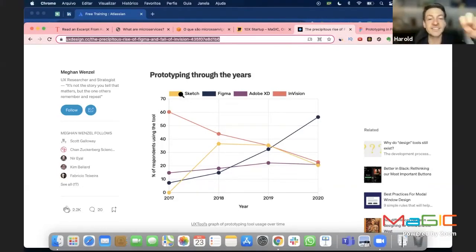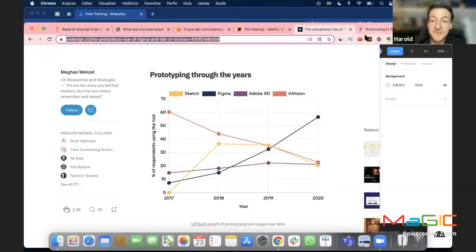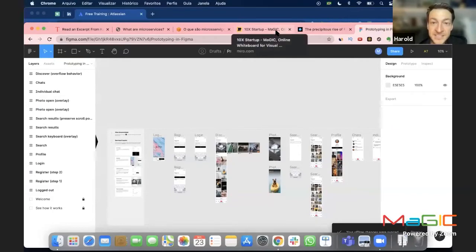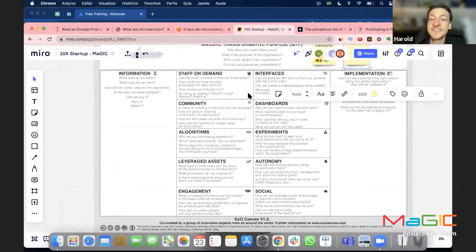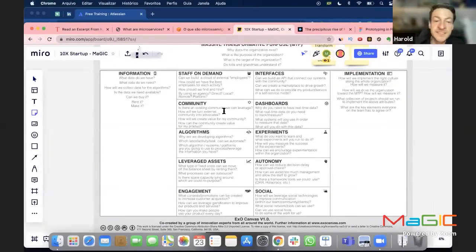And Sketch has another drawback. Sketch is a Mac-only platform. So only users of Mac computers and Apple computers could work with Sketch. It was a very powerful tool around prototyping and all that, but you could only use it if you had an Apple computer. So the first thing that Figma did, the most important thing actually, was to bring this collaboration inside their platform. And they completely disrupted the market because they did that.